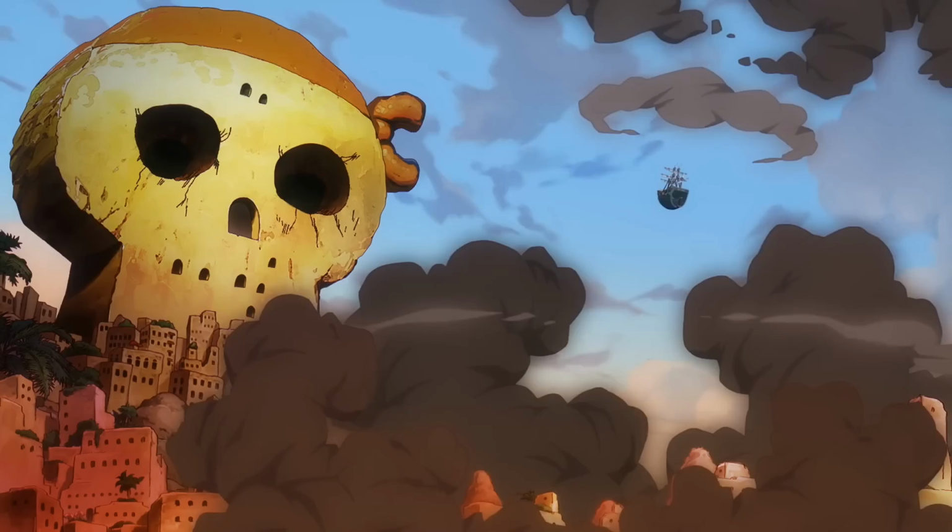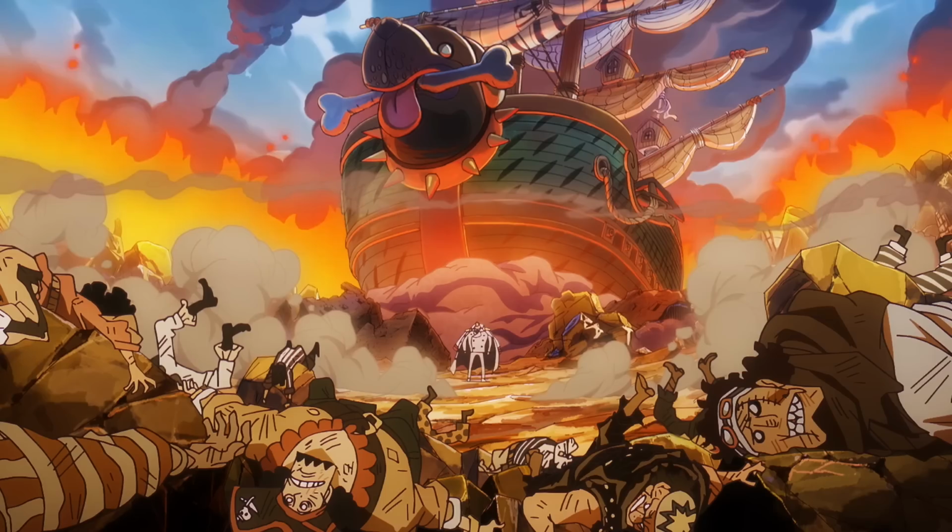We get this shot right here where we just see the Skull Mountain looming over the destruction, and then we get this shot right here of Garp standing in front of his ship as pirates are just completely wiped out all around him, okay? And the biggest thing to take away from this entire scene, and it's something that in the manga is just a little, once again, this is what I mean by analyzing these scenes, and I put it in the thumbnail so you'll know which one I'm talking about, right?